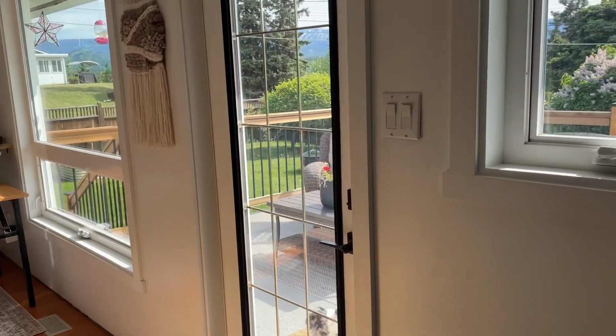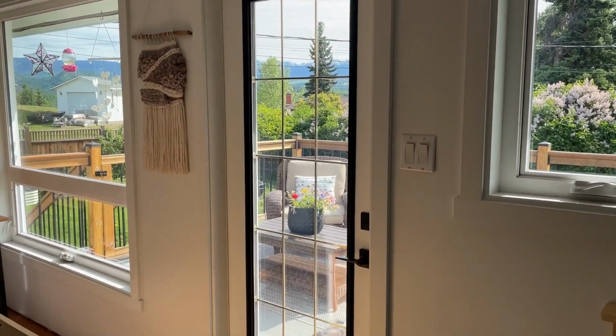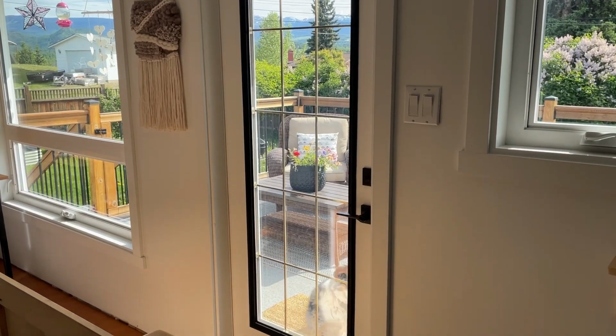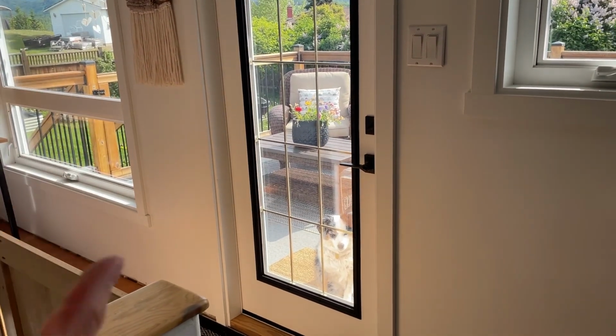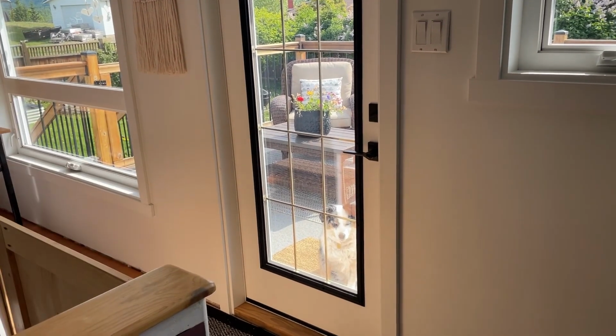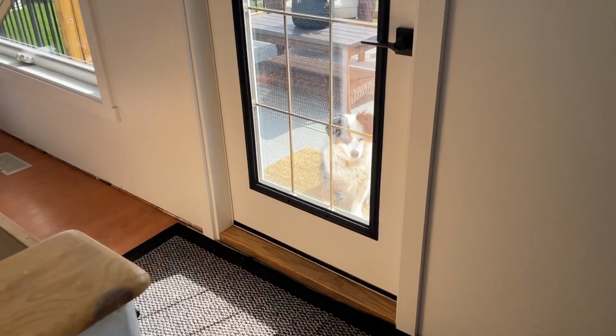And then the back door, I hated this back door before. I wanted to get rid of the gold grids. But instead I painted the trim black, and I feel like that made the gold disappear. The black sticks out and catches your eye. There's our little pup there.